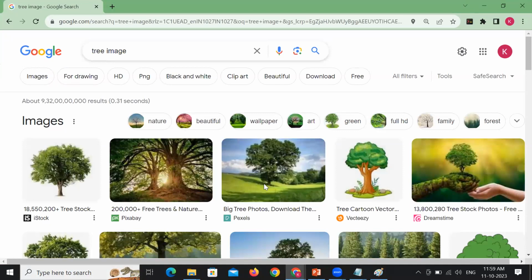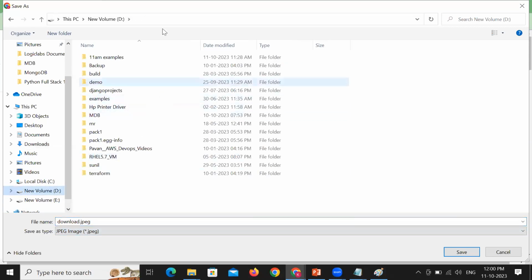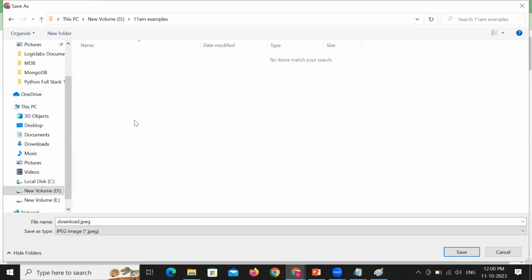Save image as. Where I'm saving is a very important point. It is a JPG file, and I'm saving my image in the same location where the HTML page is available. Where is my HTML page available? My HTML page is available in D drive. The name of the folder is, I think, 11am examples. The name of the file is hello.html. In the same location, I'm saving it as tree.jpeg.